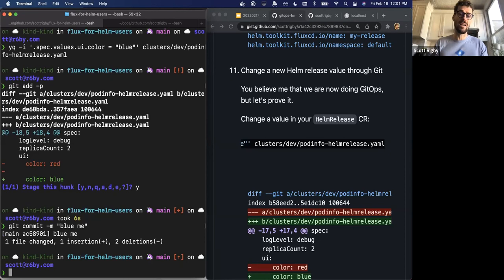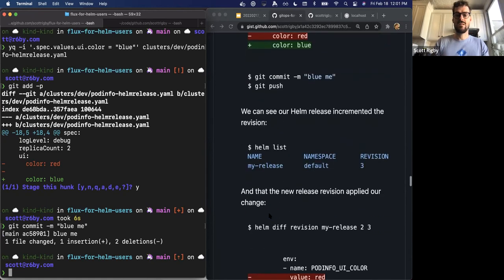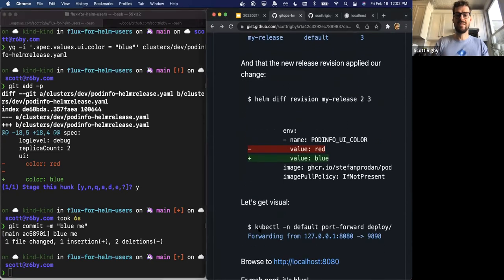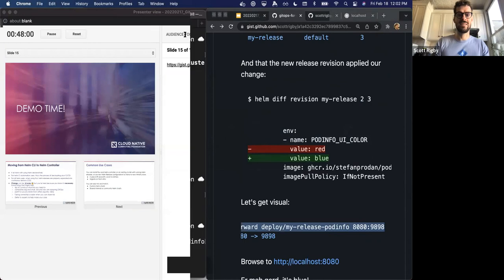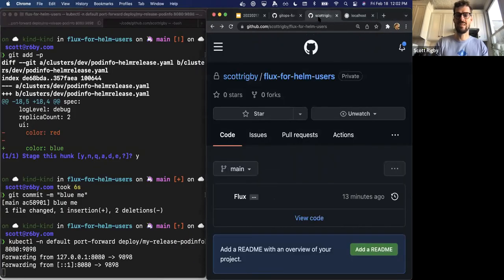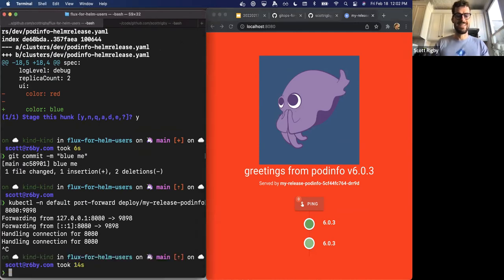But before I push it, I want to show you what it looked like before and after. So let me get a visual here. I'm going to go ahead and port forward so you can see. You can see that when we first launched the Helm chart, we colored it red. I'm going to go ahead and do a git push.